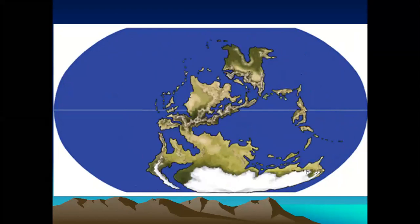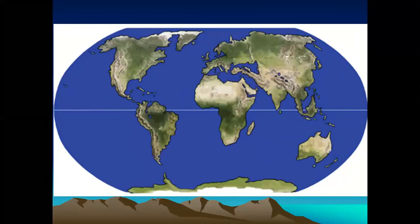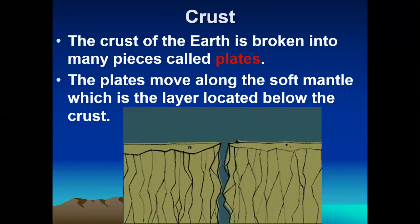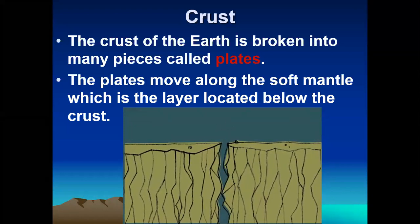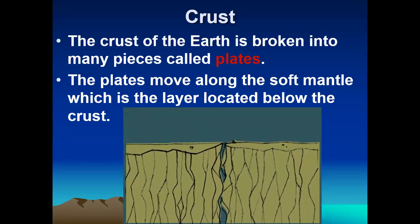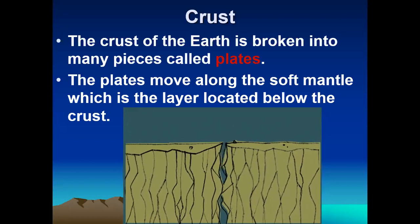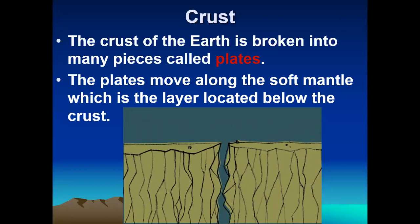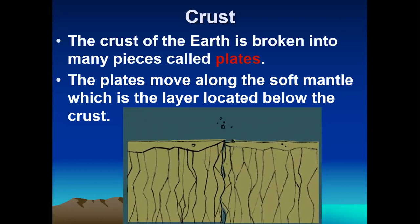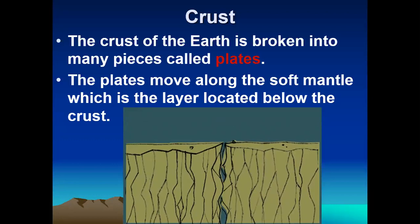And this landmass then divided into the different continents that we know right now. How did they know that? Because they first examined the fossils, and they found fossils at the edge of South America that resemble the same fossils found at the edges of Africa, for example. That means they used to be one land once upon a time. They also look like puzzle pieces, and that's what we call plates.